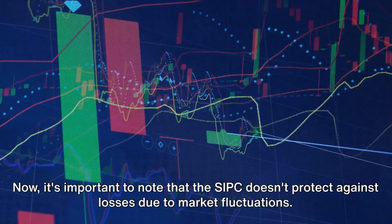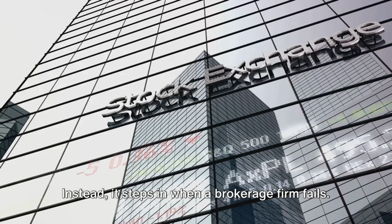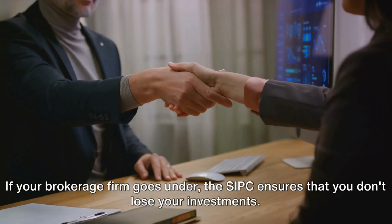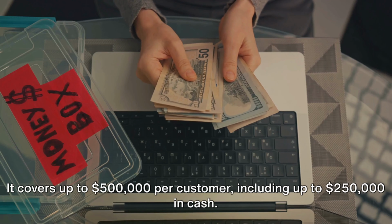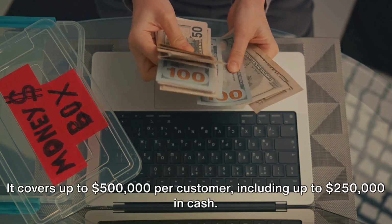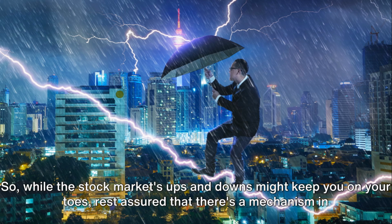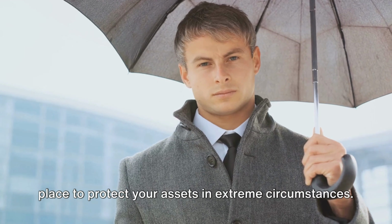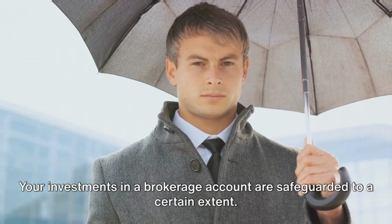Now, it's important to note that the SIPC doesn't protect against losses due to market fluctuations. Instead, it steps in when a brokerage firm fails. Think of it as a safety net. If your brokerage firm goes under, the SIPC ensures that you don't lose your investments. It covers up to $500,000 per customer, including up to $250,000 in cash. So, while the stock market's ups and downs might keep you on your toes, rest assured that there's a mechanism in place to protect your assets in extreme circumstances. Your investments in a brokerage account are safeguarded to a certain extent.